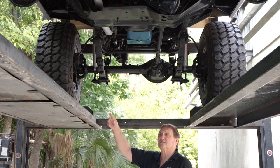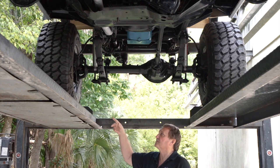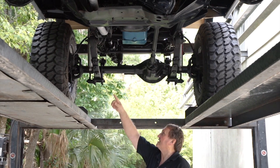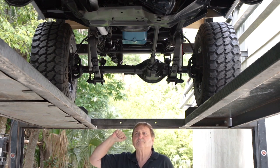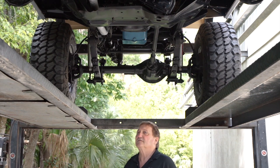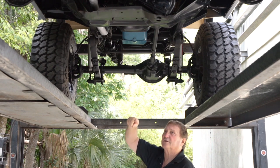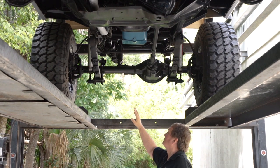Obviously, it has a new set of sneakers all around it, white leather, and they're 12.50 by 33, 12.50 15s. You can see it does have a lift kit on it. This does have a leaf spring suspension system on it as opposed to the newer coil springs, so they have a nice curvature to them. There are gas shocks front and rear, all new. You can see everything on this vehicle has been addressed.